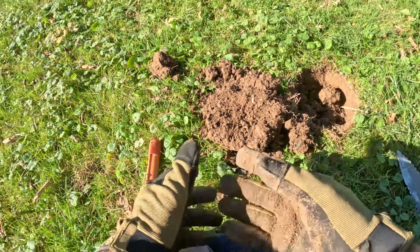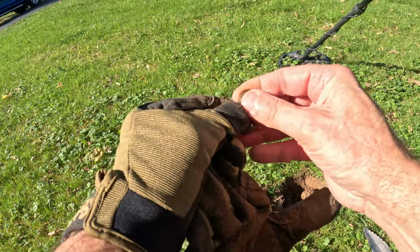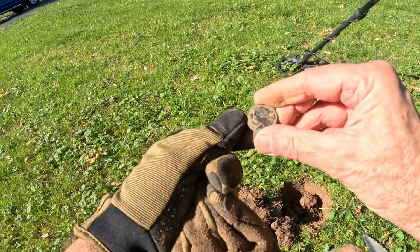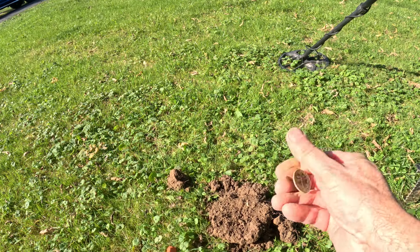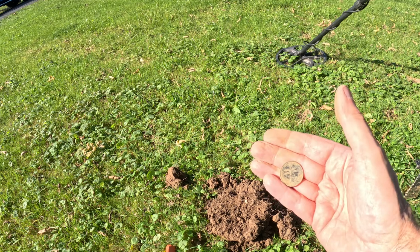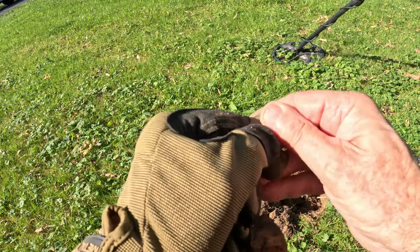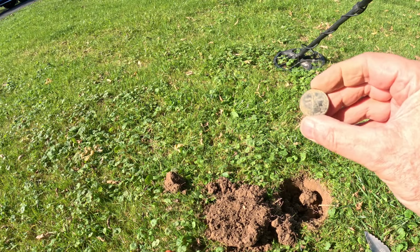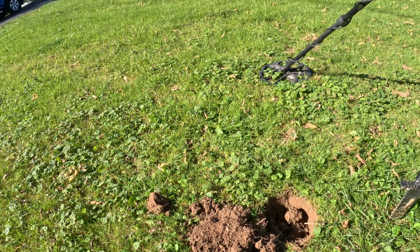Oh, I see a coin. I see George. And underneath him, I see quarter dollar. So if I flop that over, that's a state's quarter. Looks like it might say Maryland, 1788, and the year of the coin might be 2000. See you at my next one.